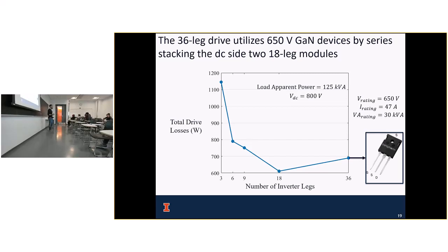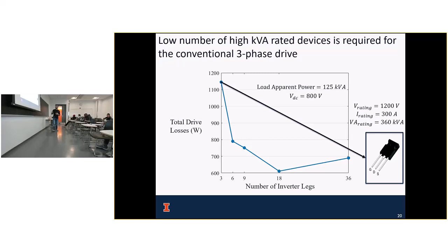And this is actually becoming a very popular idea because the rating of commercially available gallium nitride is roughly 650 volts. You can probably find one switch at 900 volts, but most of the ratings are at 650 volts. So if you want to use them with an 800 volt DC bus, you can't do that unless you start thinking about modular architectures, series stacking of modules to reduce the rating and utilize GaN switches, which switch very fast. Now here we're going to look at the three-phase.